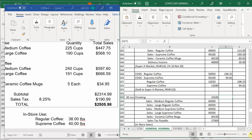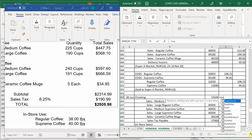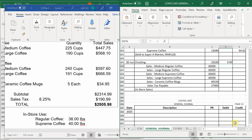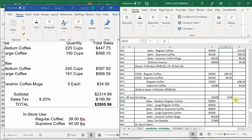All right, so this is the 30th, and the page is still on the 21, right? Yes, I just barely finished page 21. Okay, so the total is supposed to be 2,505.98. So we have the medium, 447 and 75 cents.